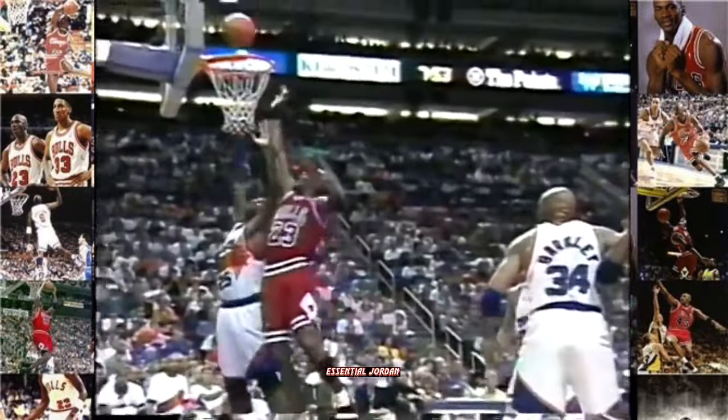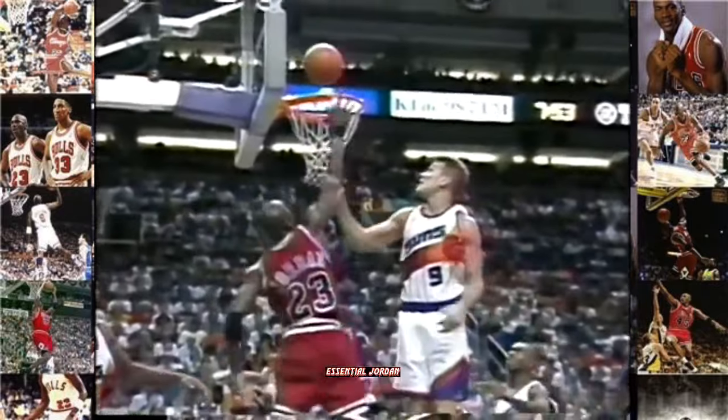Well, I thought that good offensive rebound there by his third. Well, Michael Jordan, who has the ability to get that first step, get in the lane quickly, finds an easy way to get himself 2 points.